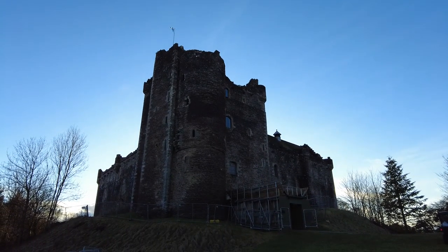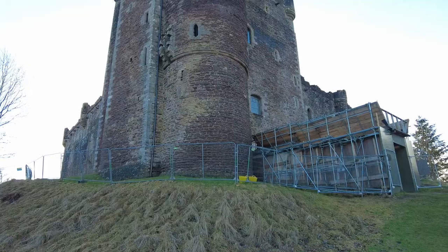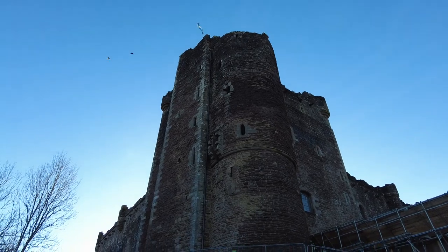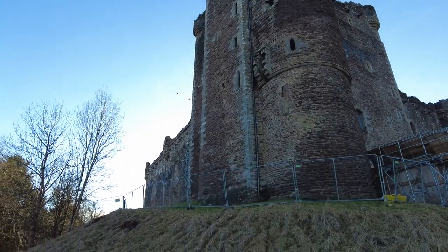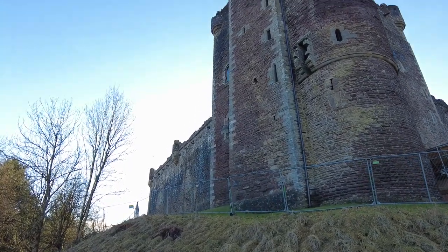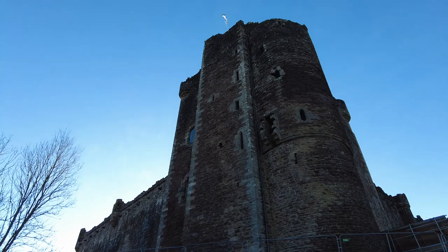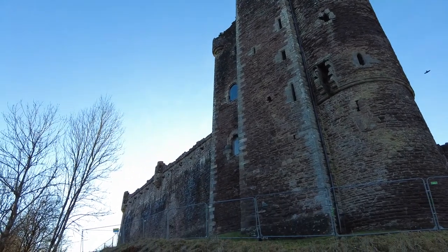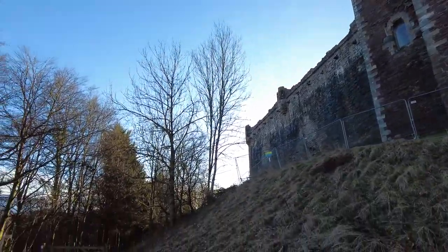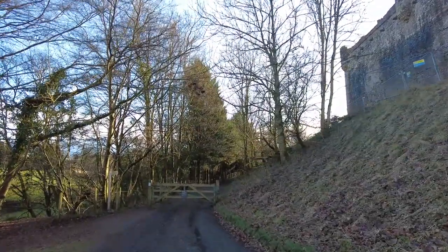Doune Castle. It's actually quite a bit bigger than I thought. I think you have to pay to go in. Last time I checked, it was like a fiver or something, not too bad. It's probably gone up quite a bit since then. I mean, that was like 5 years ago I looked at it. But yeah, I think I might actually go have a little day out inside at some point. So yeah, I'm just going to walk around, loop around and then back along the river back to my van.